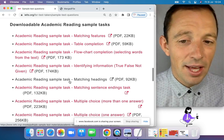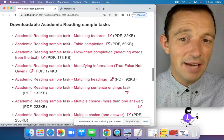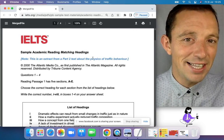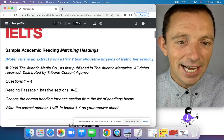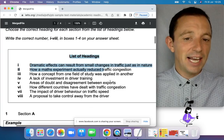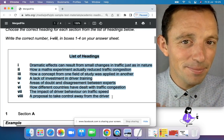This is tricky and it's full of questions and a text that's full of vocabulary. So I have selected this option and here you can see the option. And this is the sample reading question. Okay, and the name is the sample academic reading matching headings. So let's read. And first you can see the options. Here are the list of headings. And we must match one of these options with the particular paragraph.